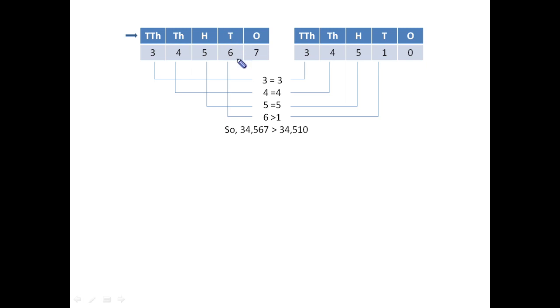In the tens place, we have 6 here, and here we have 1. As the digits are different, we will start comparing. So, you know, students, 6 is greater than 1. So, I'll directly come to a conclusion that the number 34,567 is greater than the number 34,510.